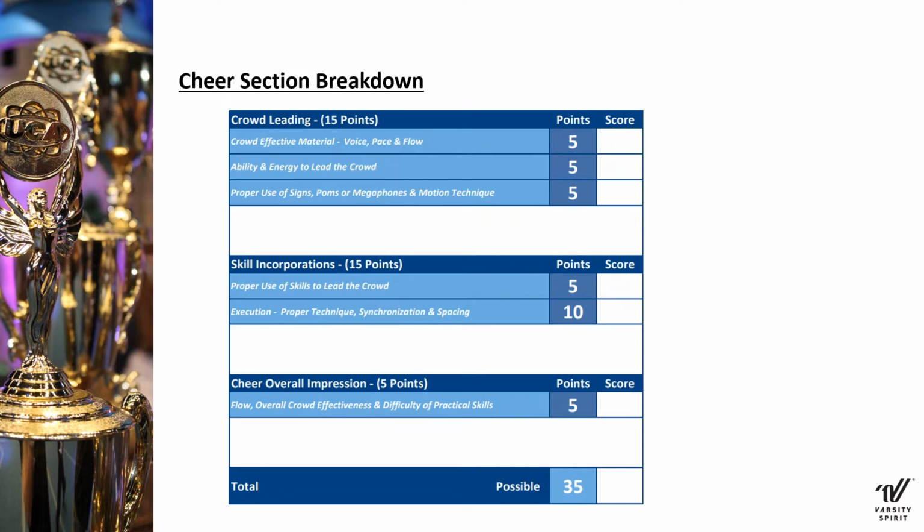Next, we have skill incorporation. This includes both the proper use of skills as well as the execution of those skills. The final section is the cheer overall impression.